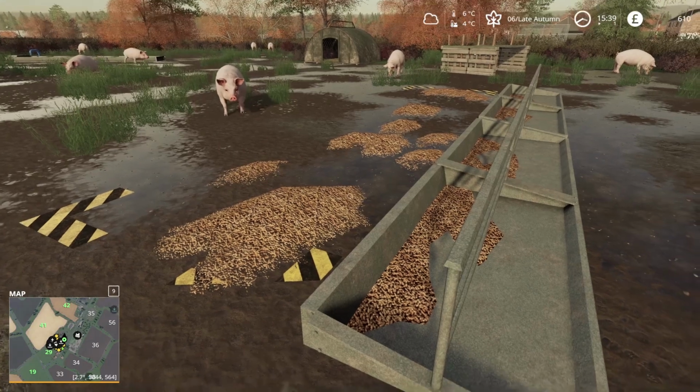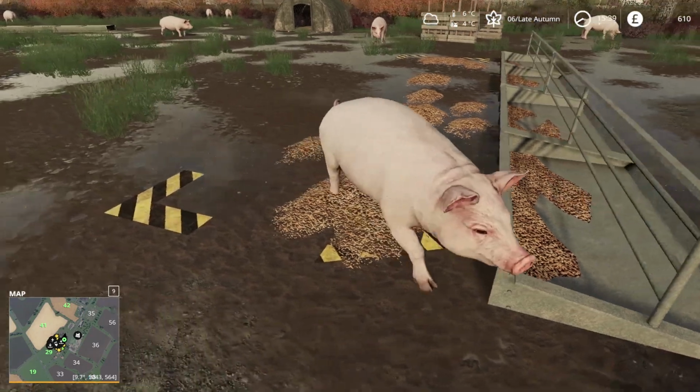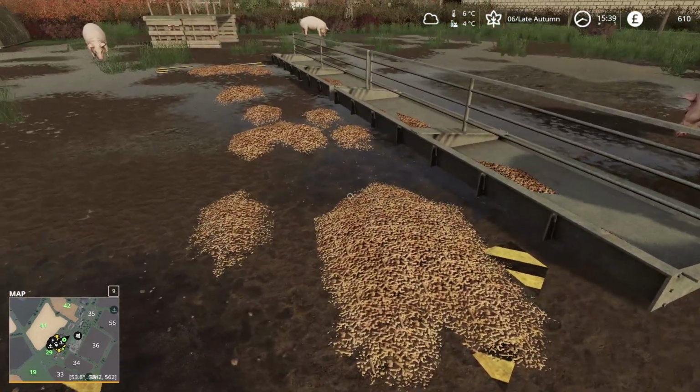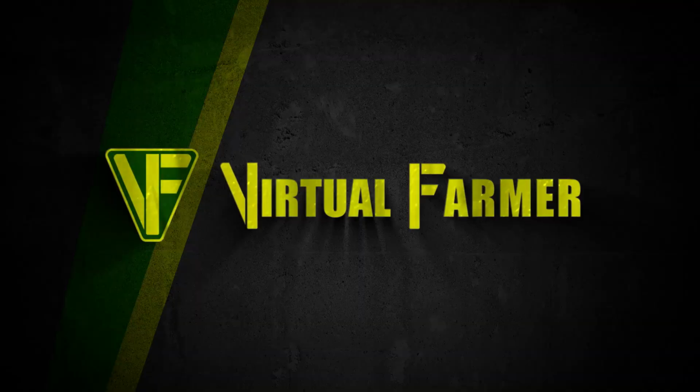While we've been working in the fields all day, the pigs have made one hell of a mess. Then we better clean it up, and then we've got some canola to sell.